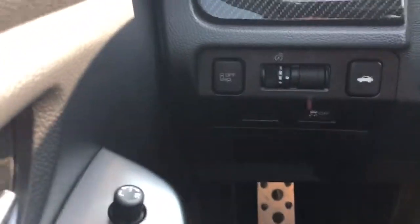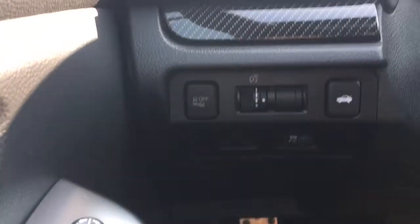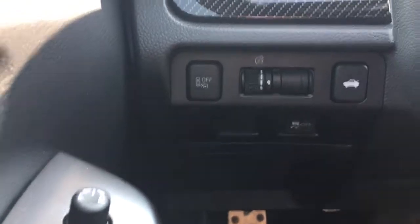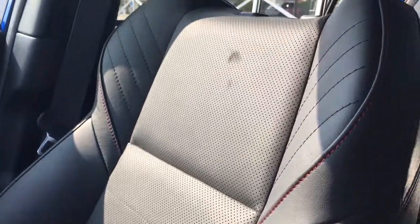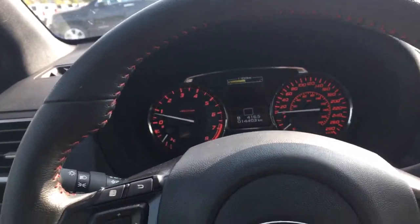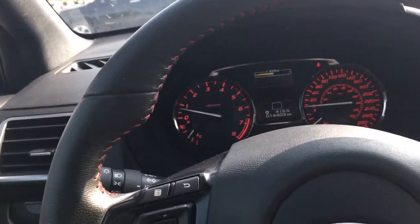Again, carbon fiber here. We have our park assist, trunk release, interior lights, traction control. And also here in the bottom, we have these premium pedals. Look very cool. One more thing I'd like to show you here, the floor mats. You can see the attention to detail here. We have the WRX logo, the red stitching. And as far as the seats, very nicely bolstered, leather wrapped, and we have the red stitching here as well. Absolutely beautiful. Subaru definitely stepped it up within this year when they remade the WRX. The interior is absolutely gorgeous within this car.